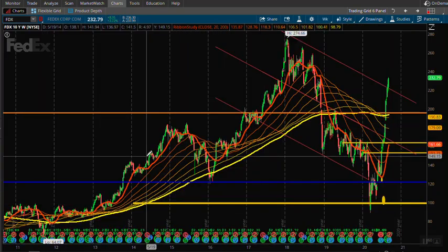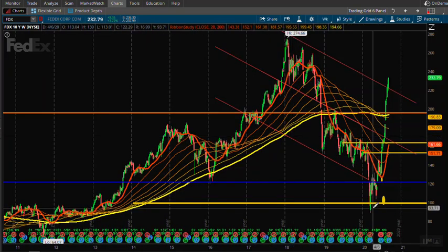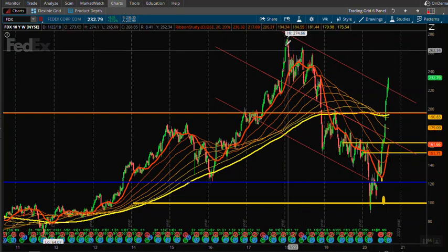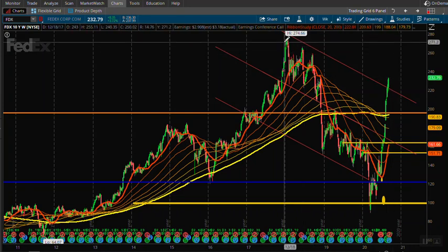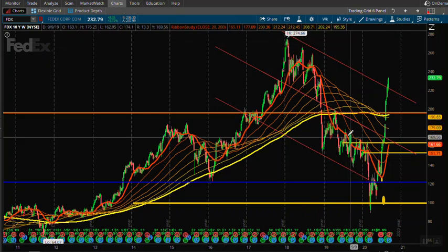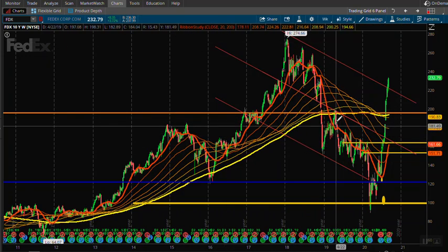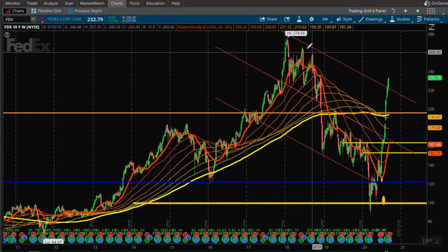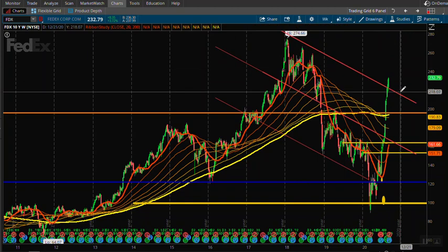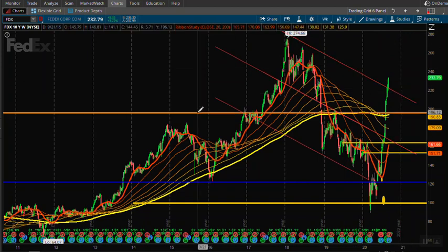Okay, I went out in time a little bit for FedEx. As you can see, it's had one impressive move off of the lows because of this COVID virus, and the highs were way back here at 274.66. But basically, what I did was a comparative. You see this channel right here? I did a comparative move scenario, and as you can see, we're above that comparative move scenario with FedEx already.